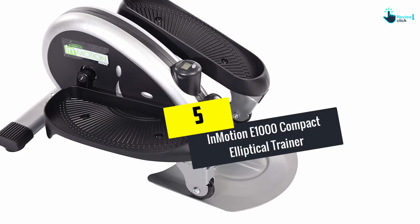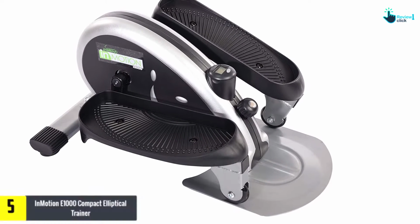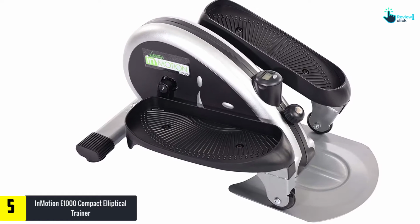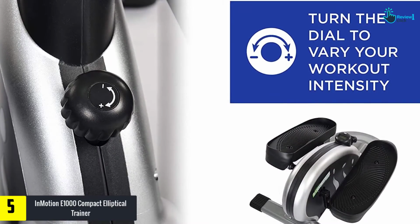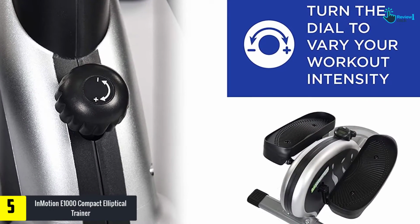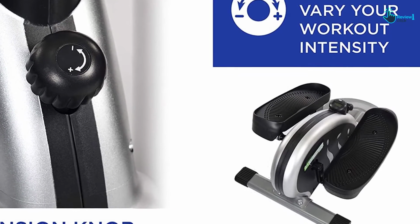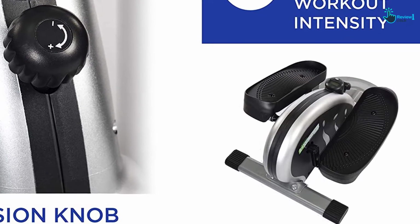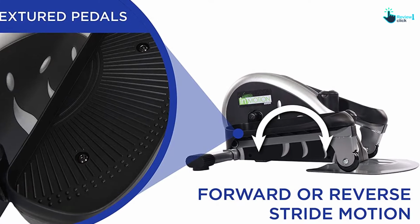Starting at number 5, we have the InMotion E1000 Compact Elliptical Trainer. If you wish to enhance your fitness and overall health, the Stamina InMotion E1000 Compact machine is a good pick. The elliptical trainer allows you to exercise from almost anywhere. It can be your home, workplace, or even outdoors. It's a mobile product which does not call for great assembly or lots of skill. In fact, as a beginner, you'll find it pretty easy to assemble.